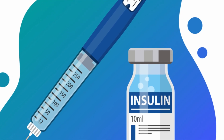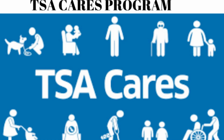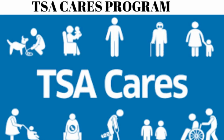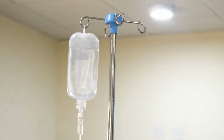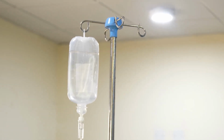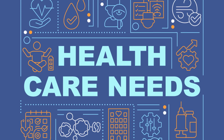CPAP machines, EpiPens, insulin, nebulizers, and portable oxygen are all allowed. In fact, they don't count against your carry-on bag limit either. These are considered assistive devices, and the TSA will inspect them with care and gloves. Some passengers even bring their own syringes or IV bags with medical documentation, and it's totally allowed. So don't let medical needs stop you from flying.